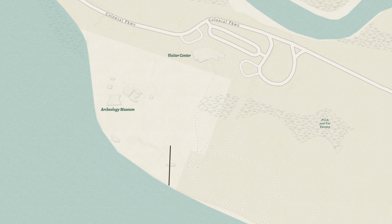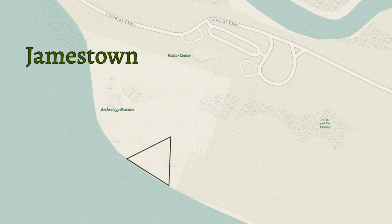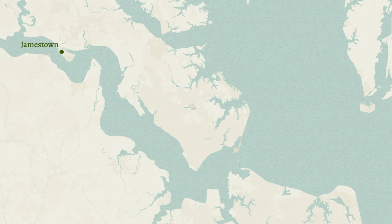They built a fort in the shape of a triangle. Then they built their houses in the fort. The King of England was James, so they decided to call their town Jamestown. Jamestown became the first permanent English settlement in North America.